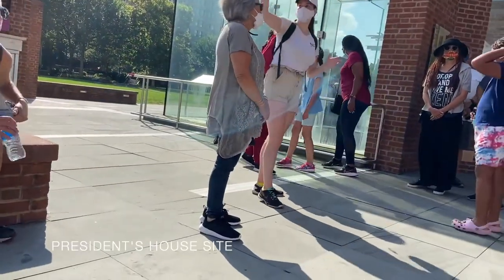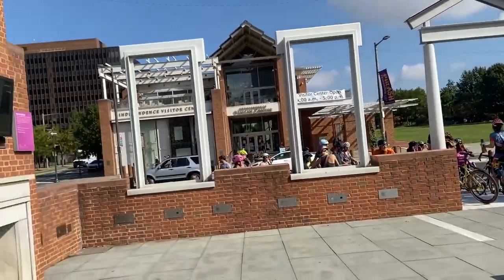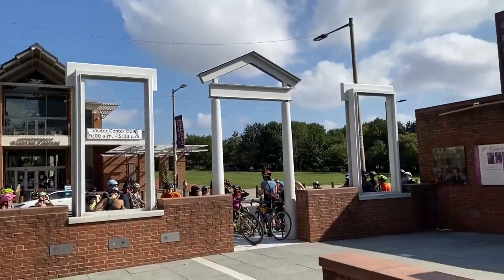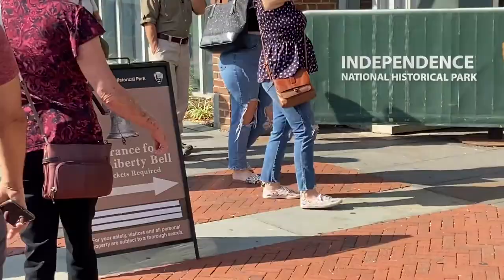This open air President's House project commemorates the site where President George Washington and our nation's second President John Adams lived while they served in office as President of the United States.